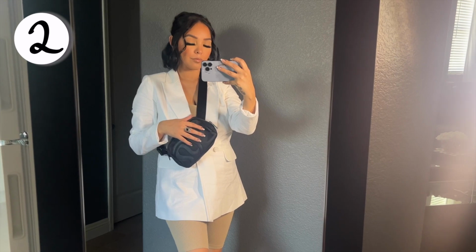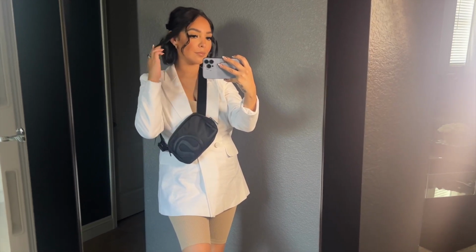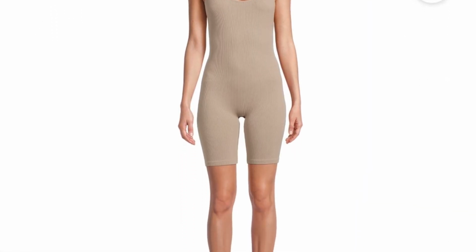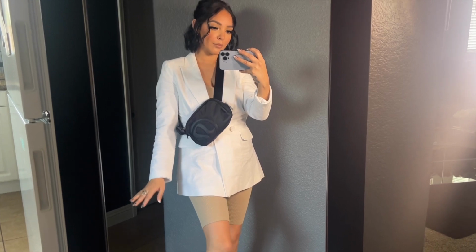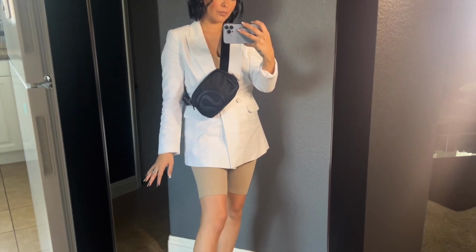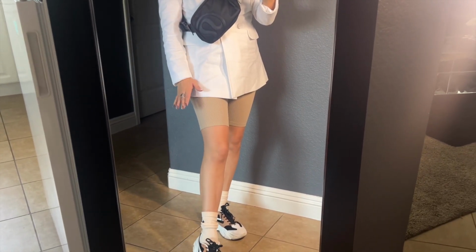I would consider my style more casual but dressy looks, and so another way I would style this white blazer is throwing it over a romper, and this romper is from Walmart. The romper is under $20 and I love it, and then I would pair it with some trendy sneakers for a laid back look, or just so that I can go run some errands.